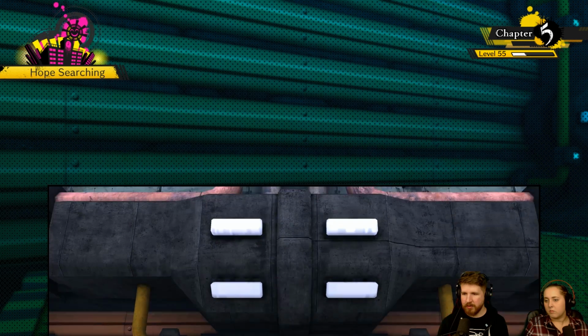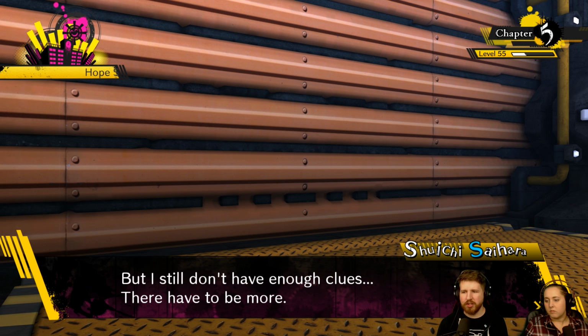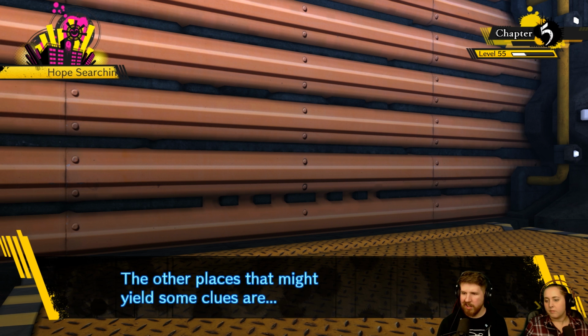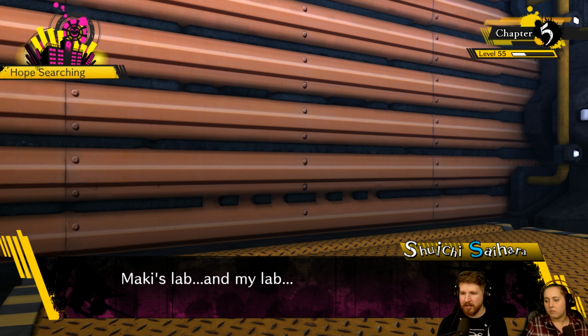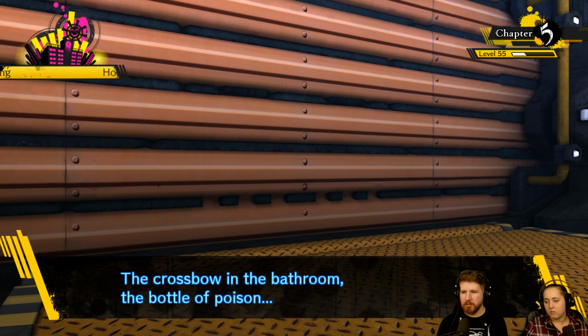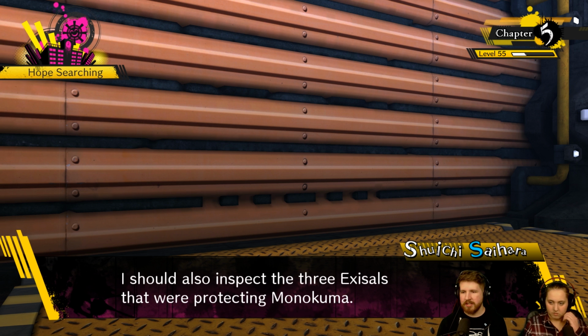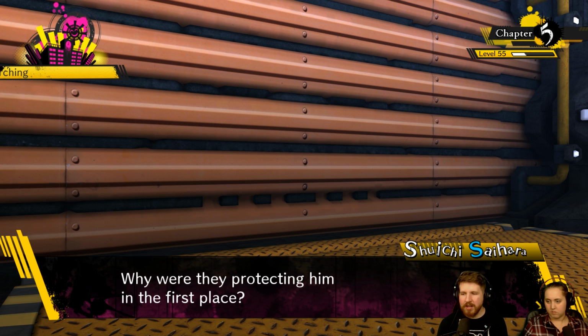Electro bomb. There we go. Was that the last one I needed? Probably. That's about all I was concerned with in the hangar. But I still don't have enough clues. There have to be more. The other places that might yield some clues are Maki's lab and my lab. The crossbow in the bathroom, the bottle of poison. I need to investigate those leads. I should also inspect the three exosols that were protecting Monokuma. I did inspect them.